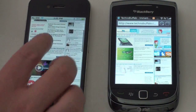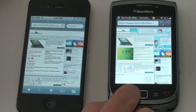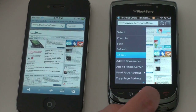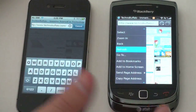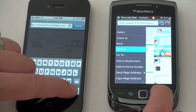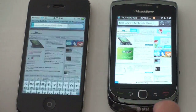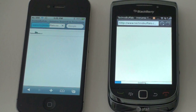Let's talk about speed of the browser. Both of these are connected to the same Wi-Fi network. So let's go ahead and do a quick refresh and see how each of them work. We'll go ahead and go to BlackBerry, get it on a refresh, and I'll do the same thing here on the iPhone 4. I'll hit them both at the same time. And we are off on both of them, again on the same Wi-Fi network.